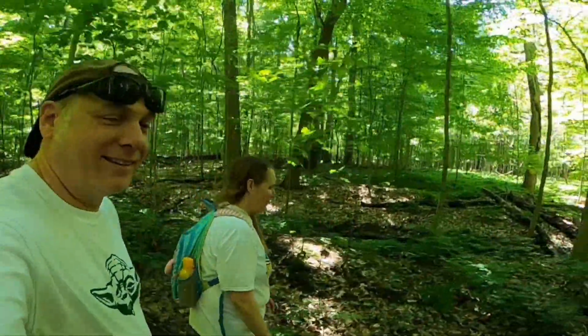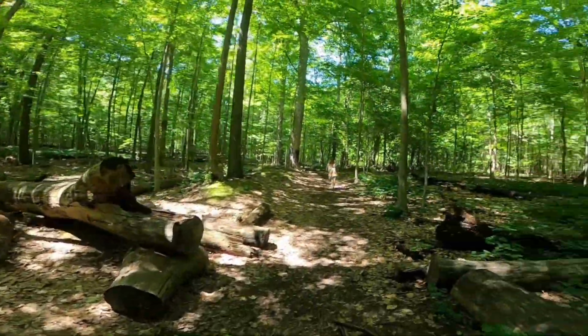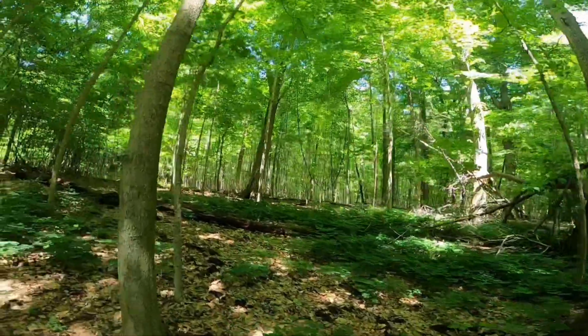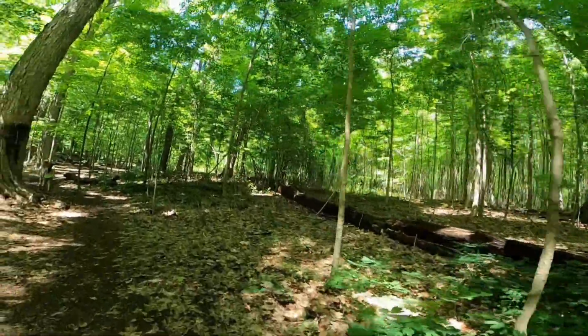Nice out here. Yeah, it's shady, breezy. We haven't seen much wildlife. We can hear a bird. Yeah. We saw a chipmunk. Looking for toads, crayfish, frog. Well, you got to get to the water. Yeah. That's a little bit of a creek there.